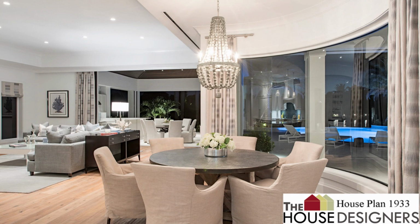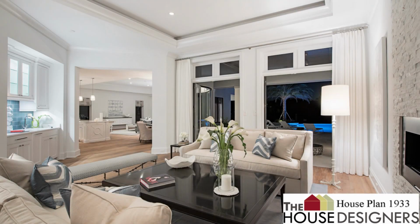Amazing views are also afforded from inside the open concept portion of the home, and even more from the living room, although it has a more closed and cozy feel.